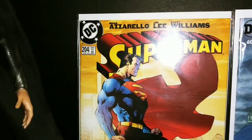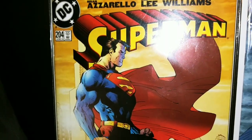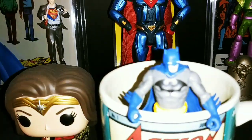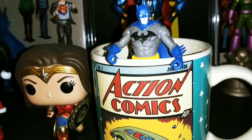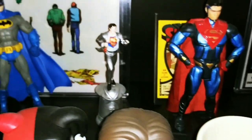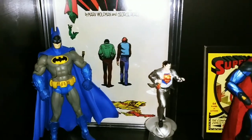But this is the original Jim Lee art on the Superman book. And that Page Puncher did come with a little figure here that I'm keeping in my Action Comics cup, just kind of poking up and saying hey. Down into another DC shelf.